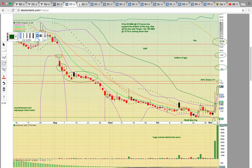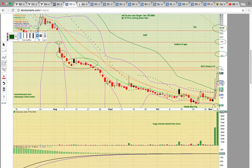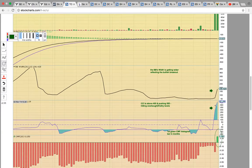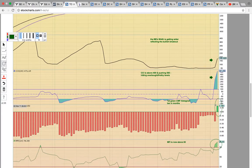If the candles do work back into the bands, EMA 4 down here at 1.01 is going to be your first major support level, and then you really want to see this 50-day simple moving average hold. If that can hold and turn into support, a new uptrend should begin. Yeah, huge volume behind the move. There was a PSAR bull flip.